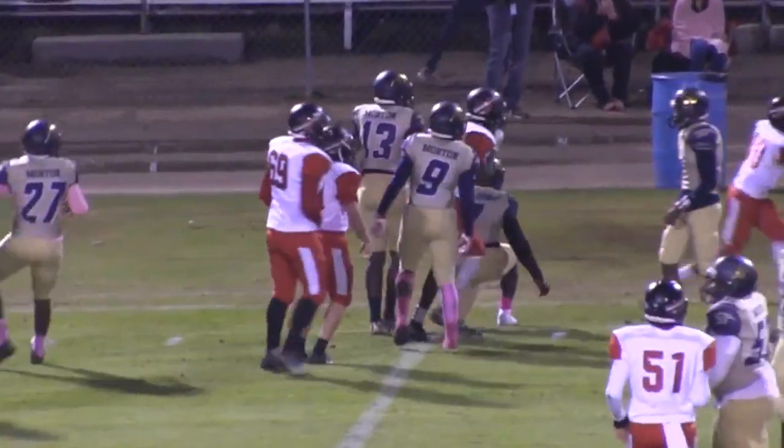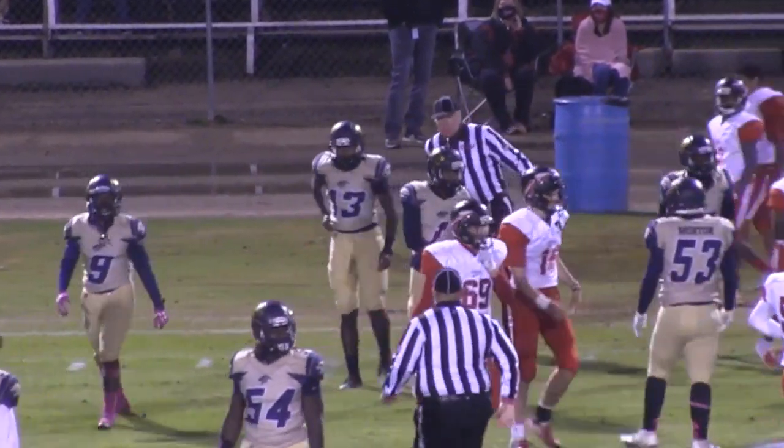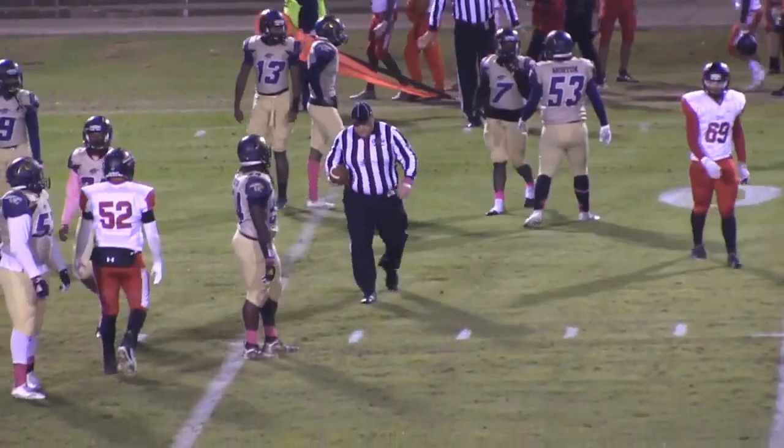Handoff goes for number 10 from the Chiefs. Tackled over there by number 7, Alexander for the Panthers. And J.D. Williams on the carry.